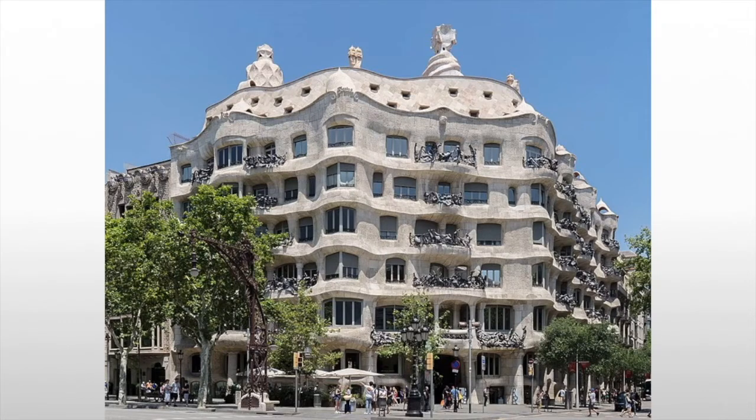Now, he felt that his building was a living thing and should be seen that way. And in many ways, art historians see it the same way too. They talk about this massive mouth that swallows people into it. They talk about it as a living thing. And that is a massive achievement, isn't it? Trying to create a building that seems to be alive.